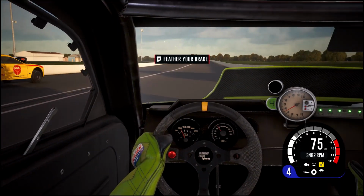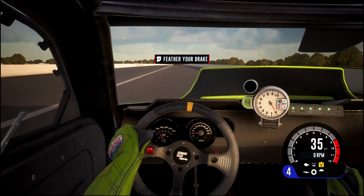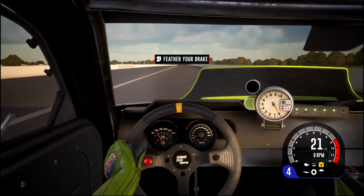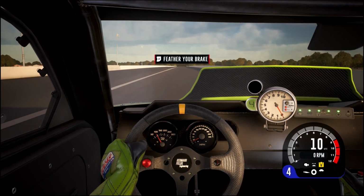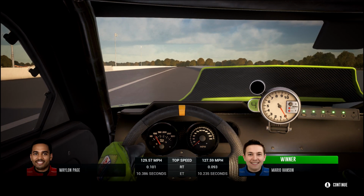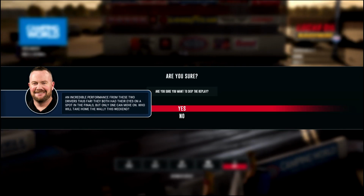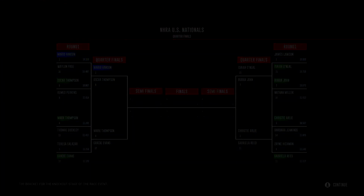And able to put him down once again and get past. Sweet. Reaction time probably is what got us there. We'll find out here in just a second. And we're able to beat him. Nope, actually it was just reaction time, because he was really close there too. Wow, that is a razor thin reaction time there. He was really close, but we had just a better drive there at the end. Sweet.